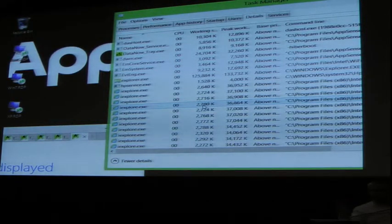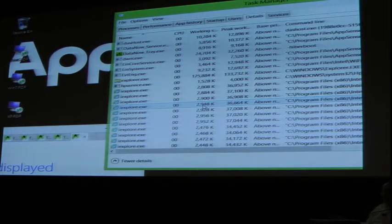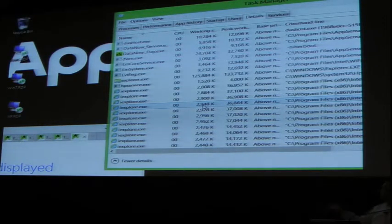So the software goes and talks to those tabs and says, hey, do you actually need 36 meg, or can you get by with less? And it comes back and says, well, actually, 33 meg of that is unnecessary. I only need 3 meg.